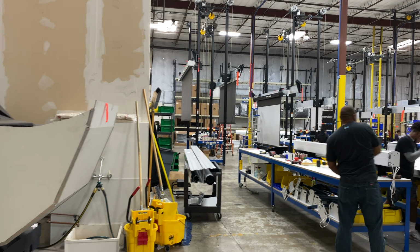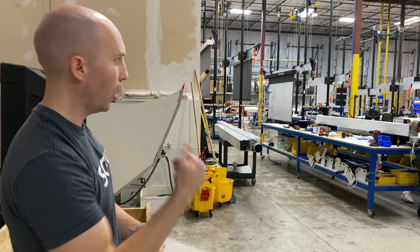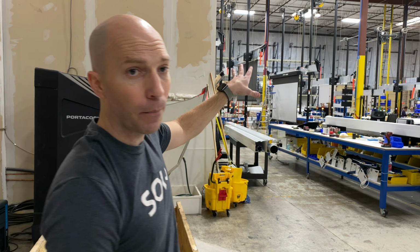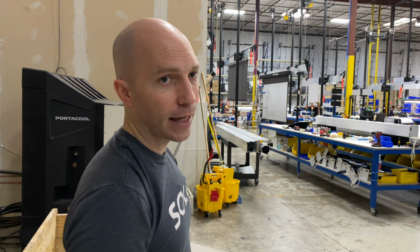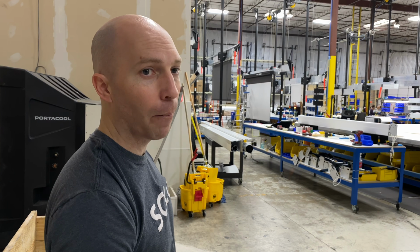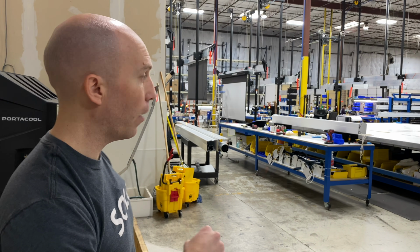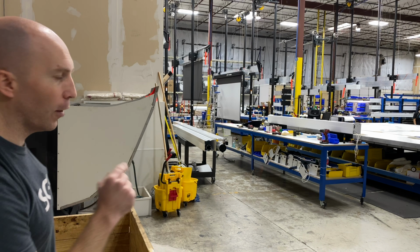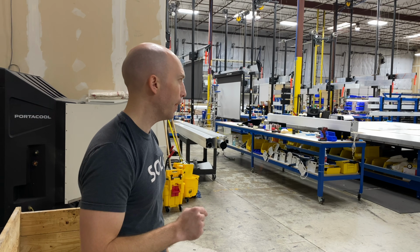So as these screens are built on these tables and on the carousel that you'll see in a minute, they all go through the process and are assembled and every single screen ends up on this test rack and is closely looked at by several key individuals in the company that determine if that's going to pass or fail. And I'll tell you right now, we are very scrutinous about what screens we pass and fail here at SI.